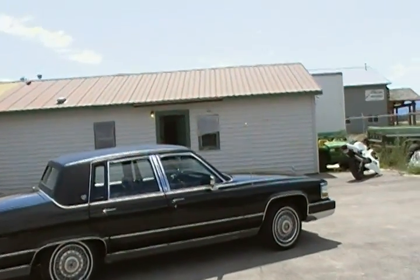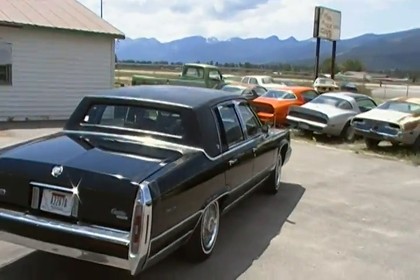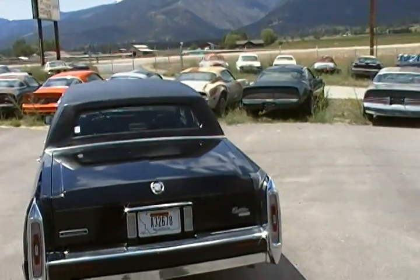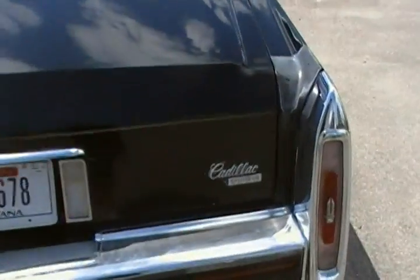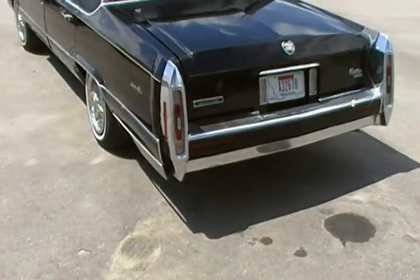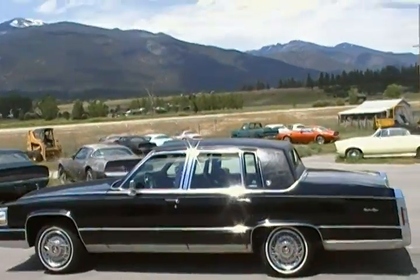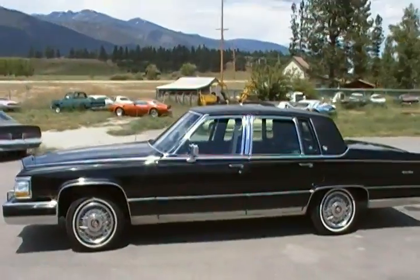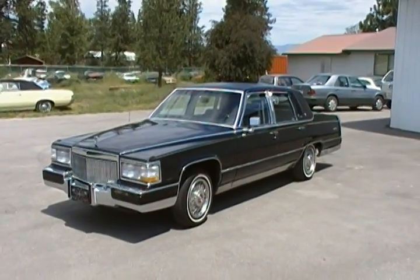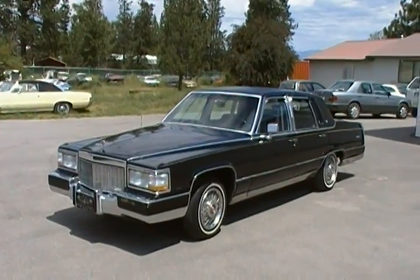Pretty clean. Some of the chrome and stuff has some scrapes on it. The top is in very good condition. All the chrome's clean. It's got the 5.7 liter 350 in it. Has the chrome strips around the windows, chrome rain guards. So once around, I'll go up and show you any flaws or damages there might be on the car.